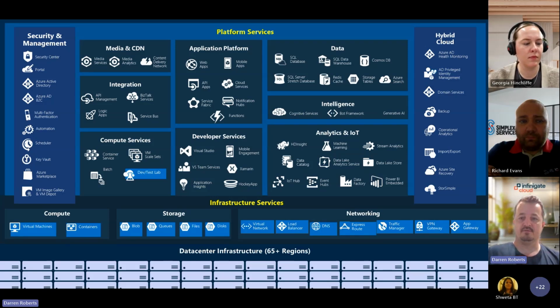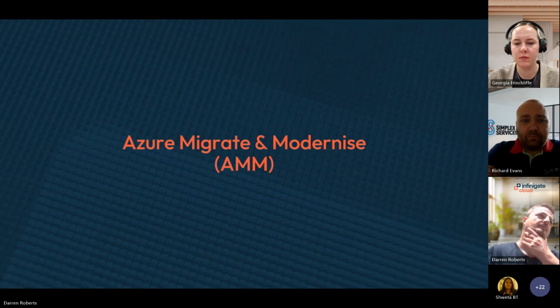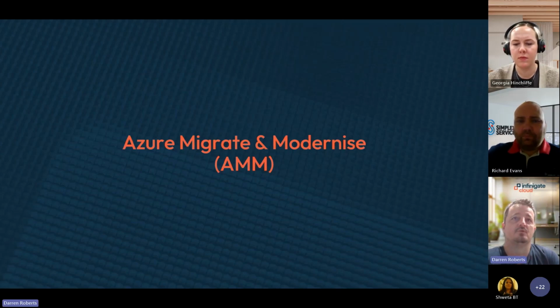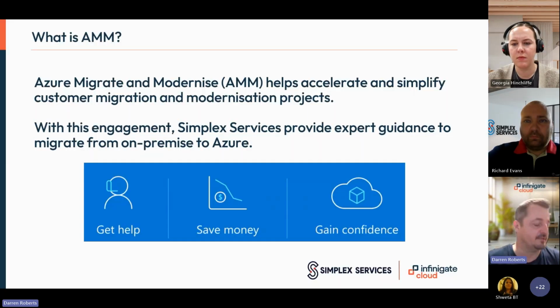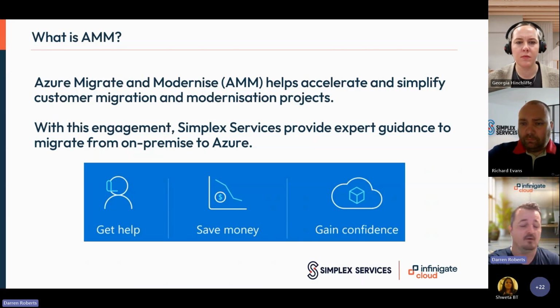So we'll move on to item number 2 on the agenda, which is talking about the AM program. AM, Azure Migrate and Modernise, or AM for short, is a program that Infinigate and Simplex are on. It's not easy to be on. You have to have some very advanced Azure specializations to be part of that program.